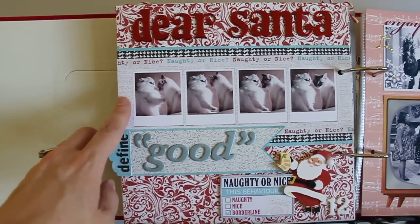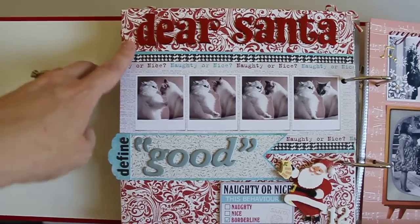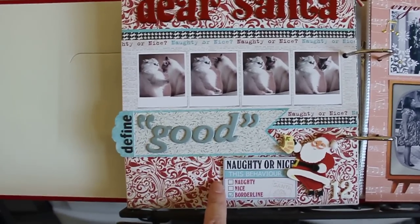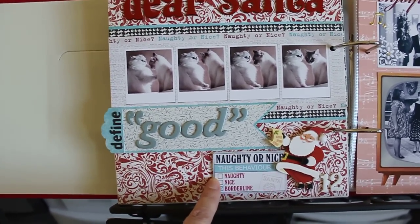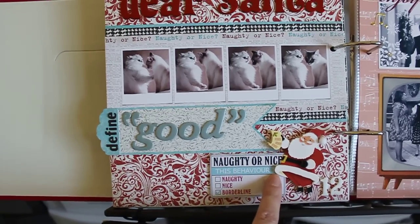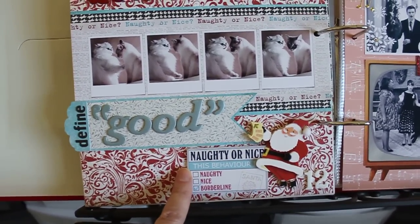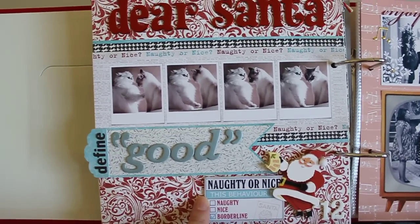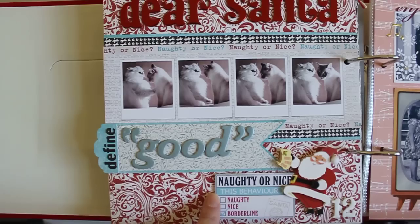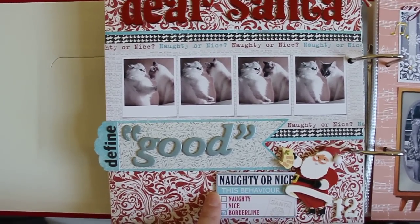So I just thought I'd do something with those pictures. And I just wanted to go with that theme about Dear Santa, define good, because they were caught being kind of naughty. And so this element down here, where it says naughty or nice, and it says this behavior is borderline. What I did here is, this is from Echo Park. It comes off of a sticker sheet, which I don't have handy anymore. But like I have said in my past videos, I scan all of my elements into my computer, and then sometimes I'll alter them in size or what they say on them.